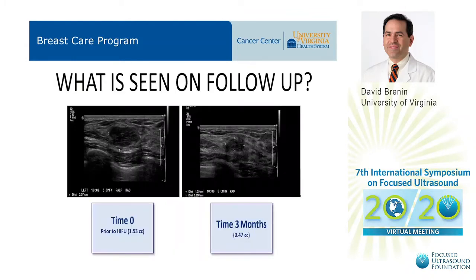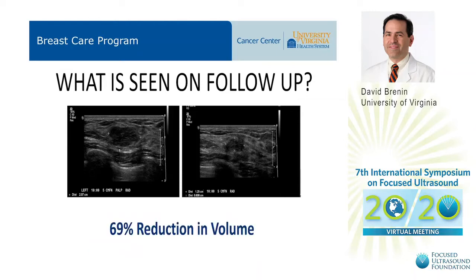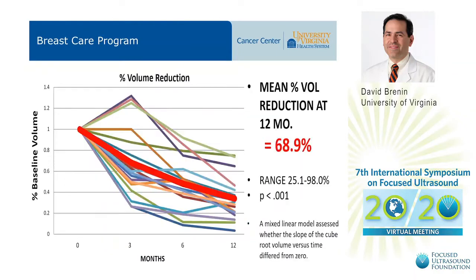These are images from our first patient. On the left, you have the pre-treatment ultrasound image with the volume for the fibroadenoma being 1.53 cubic centimeters. 3 months later, after treatment, the volume was down to 0.47 cubic centimeters. That's a 69% reduction in volume. And as it turns out, that was typical for the 20 patients that we treated.